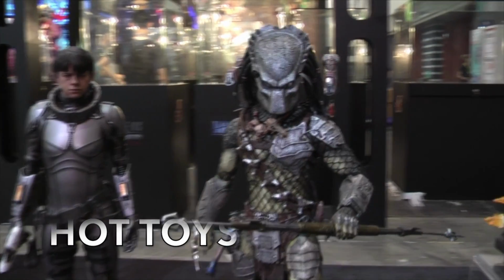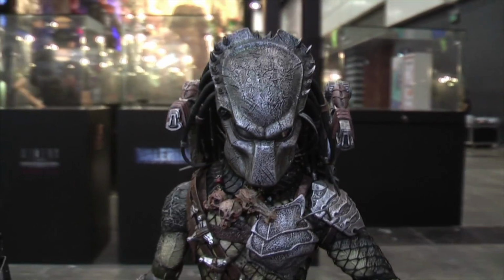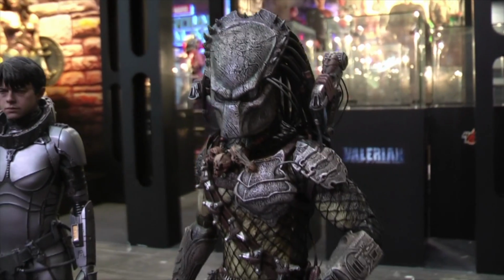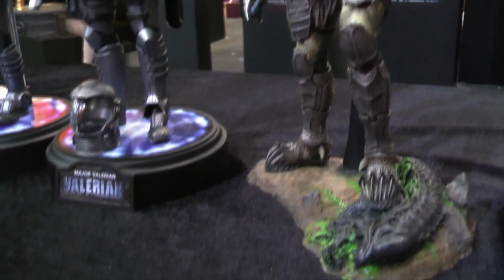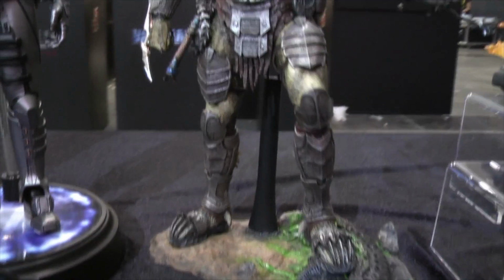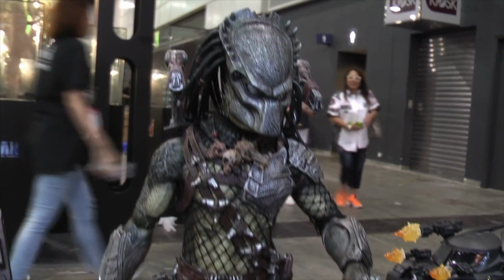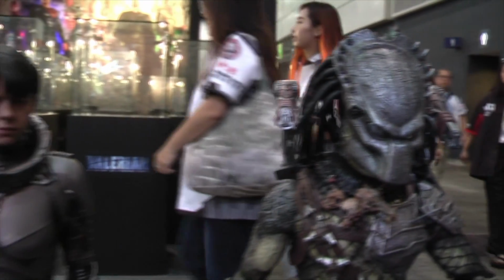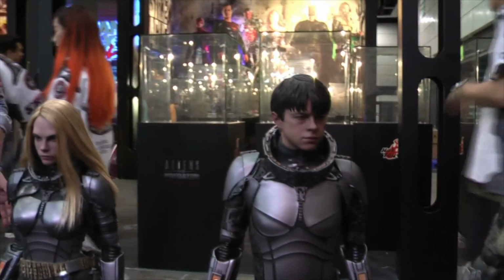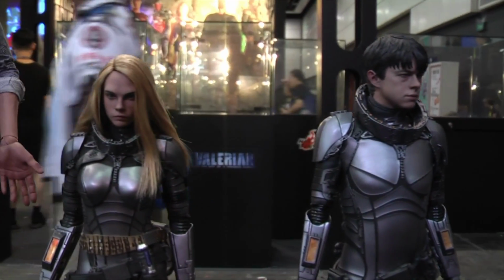So we're going to start with Hot Toys display. At pretty much most of these exhibitions, Hot Toys have probably, I would say, one of the largest exhibit stands and floor space. San Diego Comic-Con was just 4 days before this ACGHK in Hong Kong.